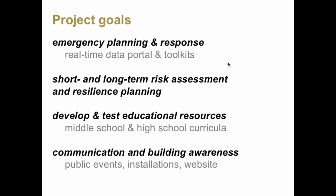How to keep yourself safe during a coastal flooding emergency. So this is some of the things we hope to bring to bear.